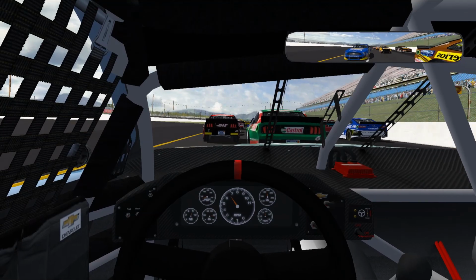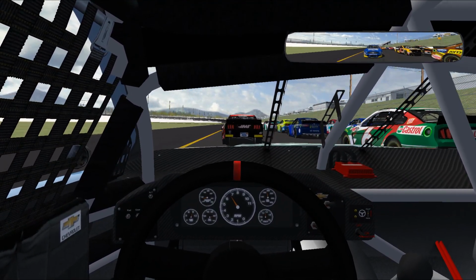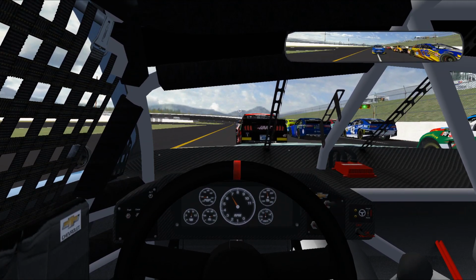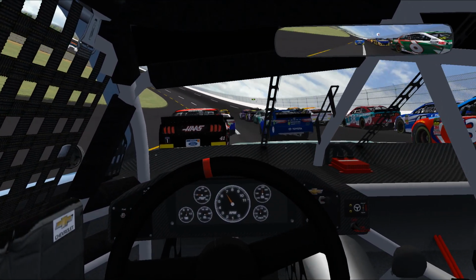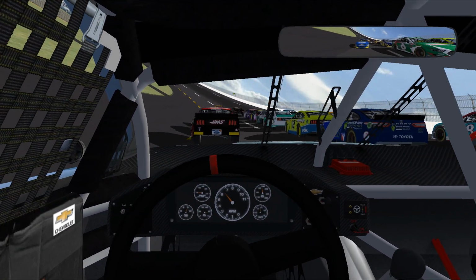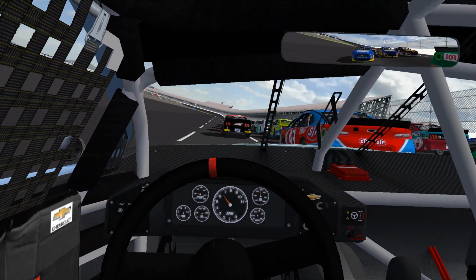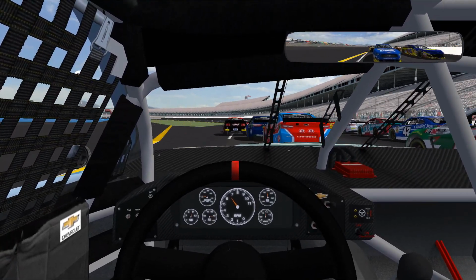Both lines struggling to move, and we are sort of trapped here behind the 41 of Cole Custer. We'll try to suck up to his rear bumper and give him a push and hope for the best here. The 43 on the outside of Bubba Wallace, and 3x3 in front. Looks like the 24 of William Byron is up front. We're a little loose on the bottom there. Great turn in the middle, that is for sure, but on corner entry, it's a little bit sketchy.